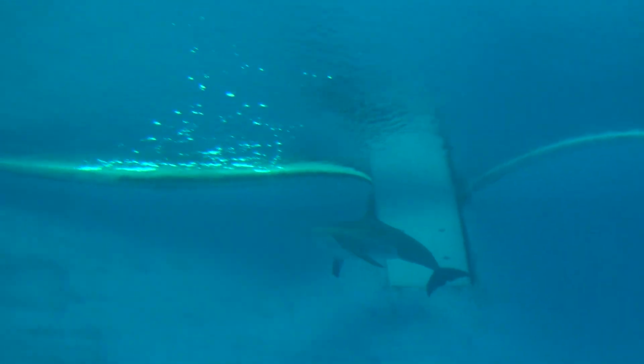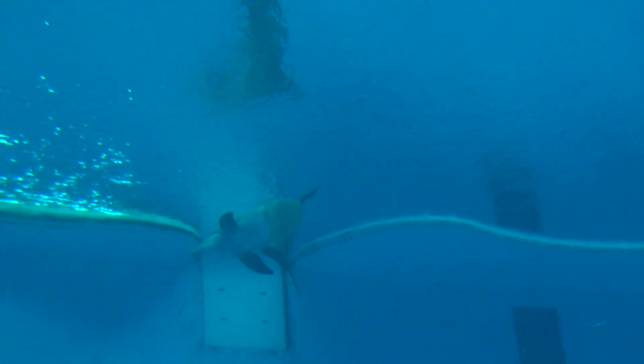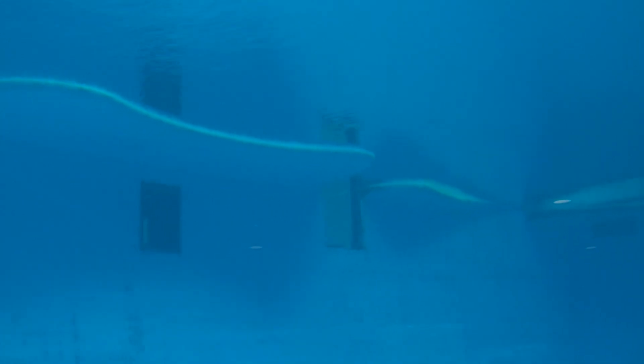And these are bottlenose dolphins. You just came through a door. That door's closed, buddy. That's all you get, folks.